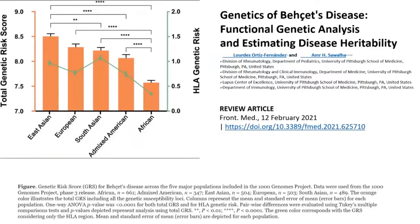So putting this all together, some researchers in the USA have combined all of the genetic studies of Behcet's, performed some additional epigenetic studies, and come up with this graph which summarizes the total genetic risk score and tracks how it varies according to populations. They estimated overall that there was a 16% genetic contribution toward the risk of getting Behcet's, so you could say that a large amount is still unexplained.